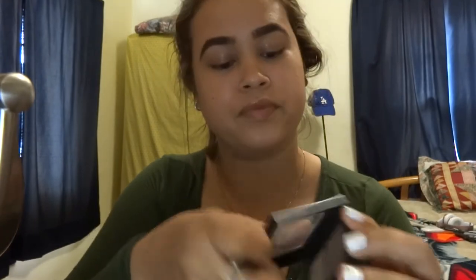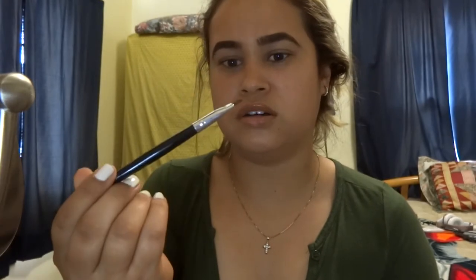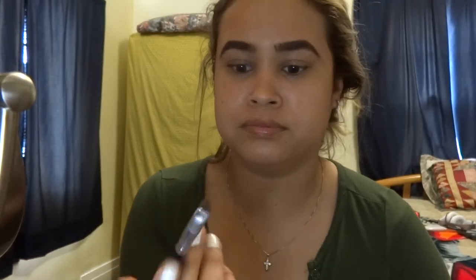The product that I used is called City Color Bold Brow. It's just this, and then... what's it called? 3 hours later. And this is my brow brush that I use. I got it at the 99 cents store, I believe, but it doesn't matter.